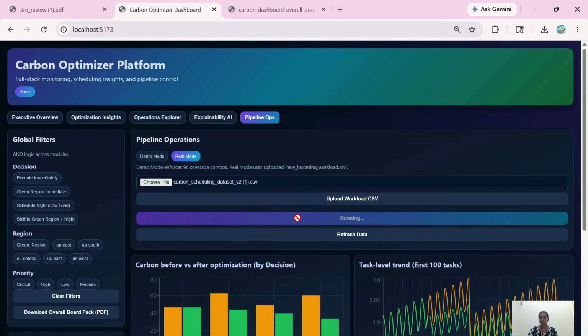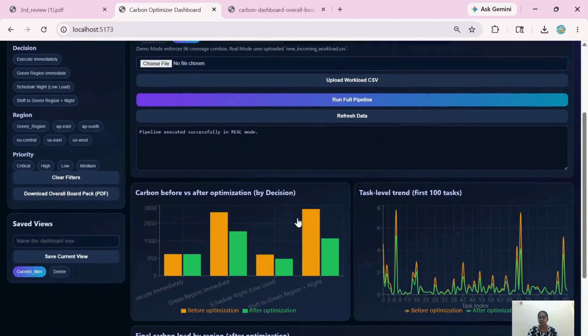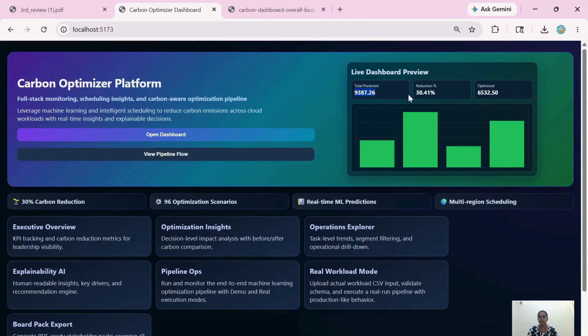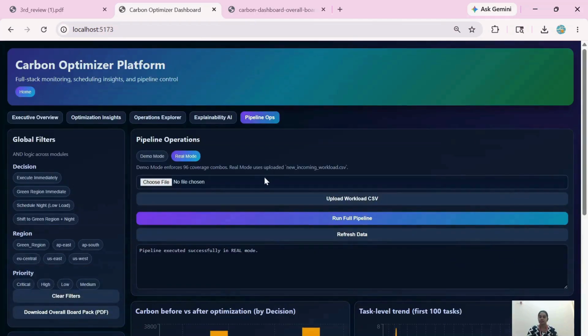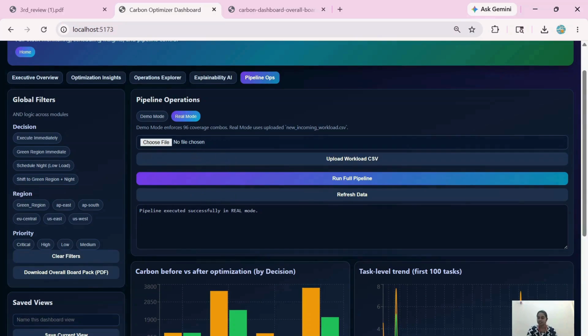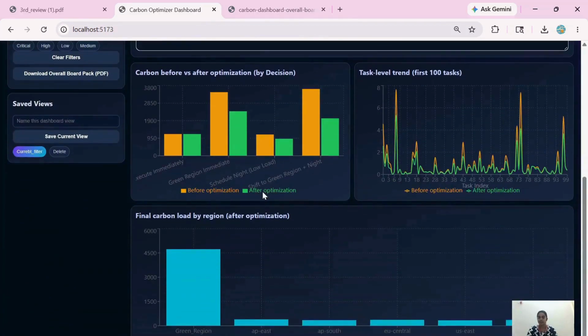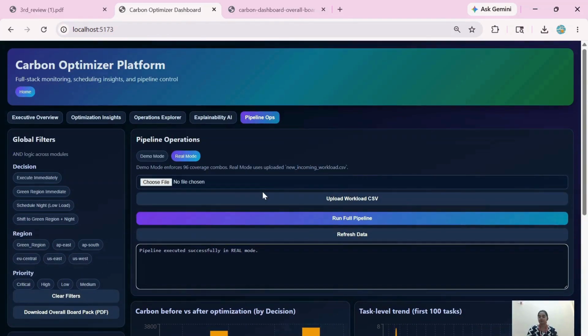It will take some time to run the whole module and give us an output. So now we can see the difference of the datasets here. When I click on home, I can see the total predicted value, reduction percentage, and optimized value are different compared to the previous dataset, because this is a new dataset that has been uploaded. So we can also choose a file and upload a dataset for future use as well. It also says pipeline executed successfully in real mode. So yeah, I hope this project will create something that will be useful for the environment and supports green computing as well. Thank you, everyone.